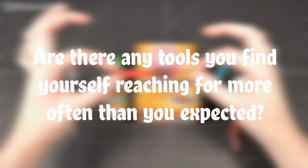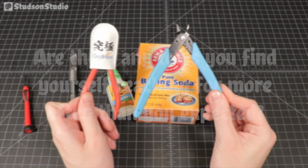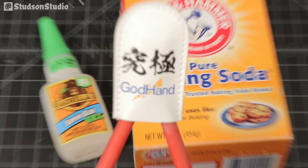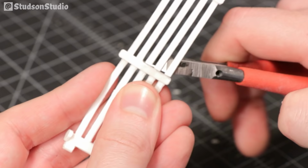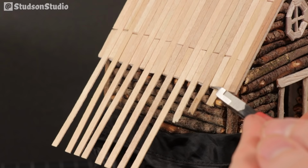Are there any tools you find yourself reaching for more than you expected? My Divine God Hand Nippers. I originally got them just for model kits, but they cut so well that I sometimes use them for things I shouldn't, like hard plastic dollar store toys, or even coffee stirring sticks. I deserve to go to hobby jail.